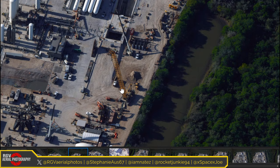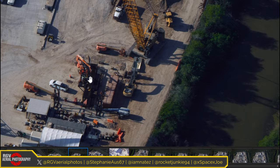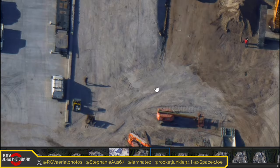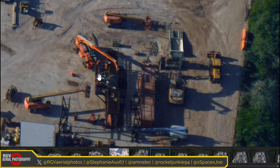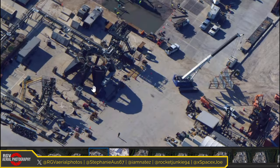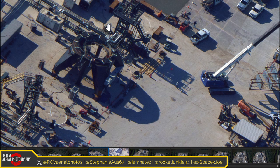So while we're on the flame trench, I'll just find a better shot. We can see the SQD system is coming together. The quick disconnect is coming together nicely here. We can actually see the quick disconnect and the plumbing associated with it, and these stands it's going to stand on. So it's going to be quite tall, but it does need to be. By the time you take into account the height of that stand, as well as the ship on top with the quick disconnect higher up here somewhere, that QD is going to need to be quite tall on this one.